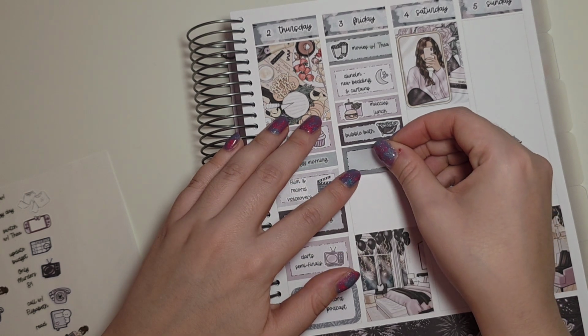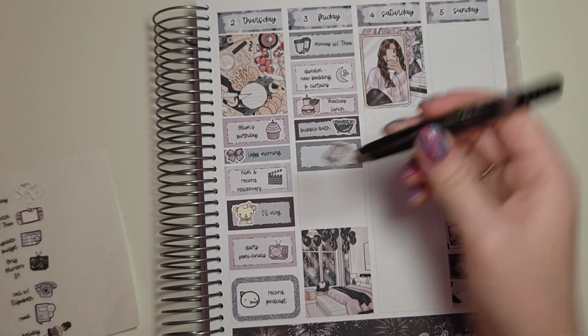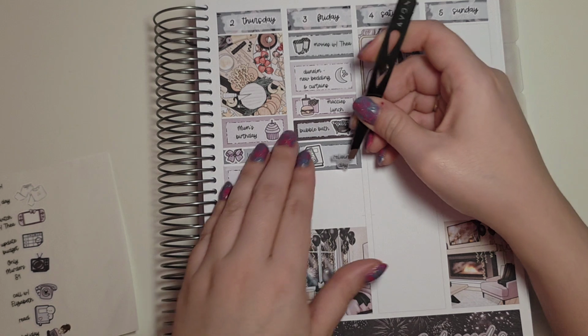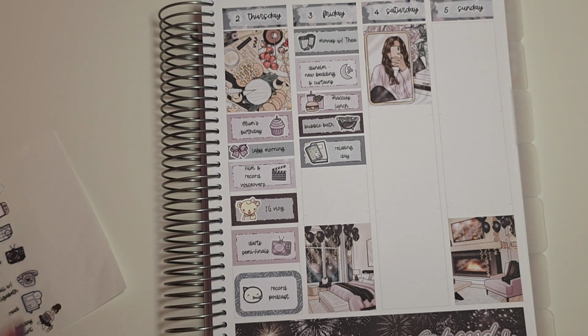And then I did get a bubble bath, and I marked that with a bubble bath sticker from the kit. We had a really relaxing day, which for me is when my head is buried in a book. So I'm marking our relaxing day with this Kindle and book sticker from the Coffee Monsters Co.